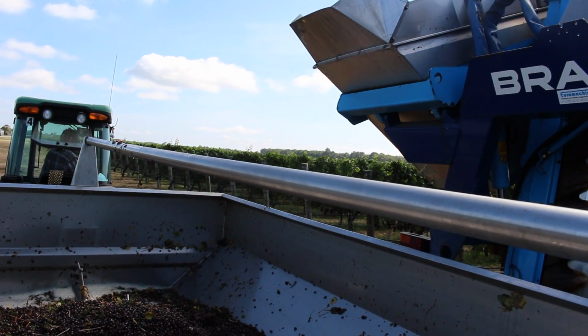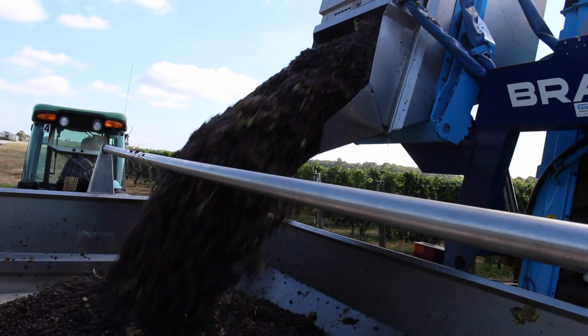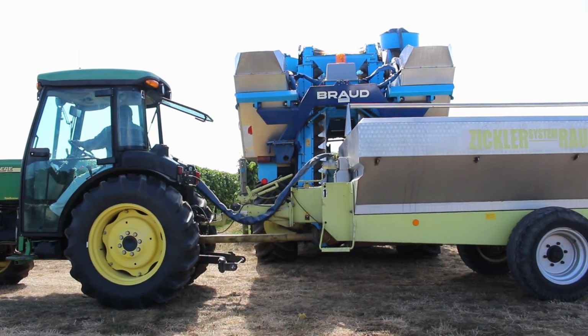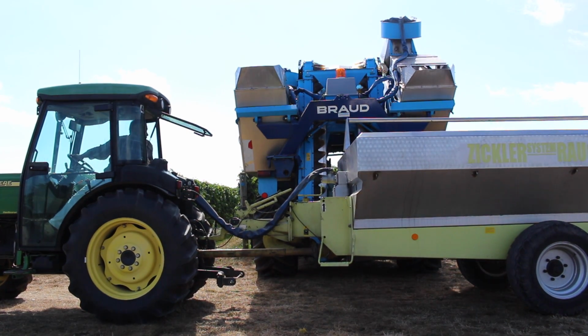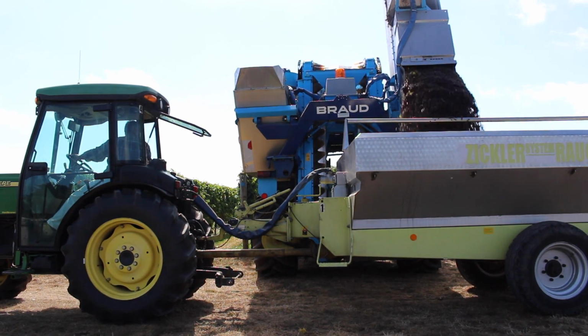With the machine harvester, it's really 3 people: a man operating the harvester, and 2 men driving gondolas back and forth to the winery. And so machine harvesting is just so much simpler, and I love it.